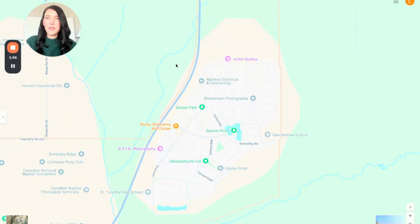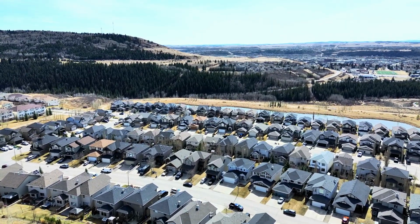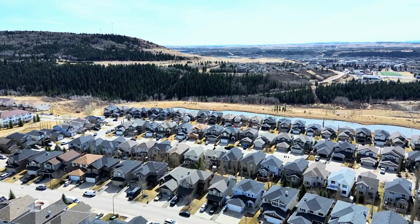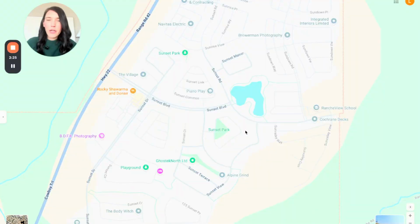Timothy. So if you're looking for a community that has commercial amenities and schools in the neighborhood for your kids to attend, then Sunset Ridge is a really great option for your family. One of the things that I love the most about Sunset is all of the access to nature from pathways in the community. So you can see all the sidewalks here. As I zoom in on the map, there's tons of homes that are also backing green space and paths within the community, which is really great.